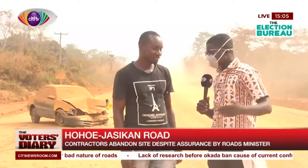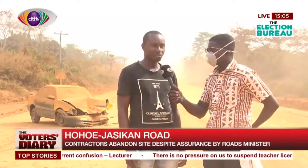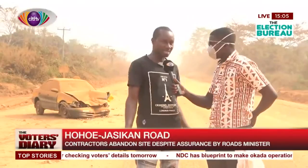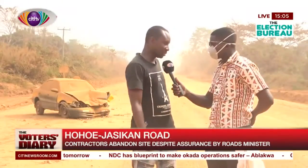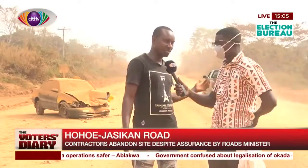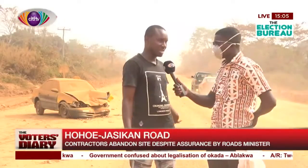You drive along this stretch every day? Yes. Tell me what challenge you have on the road now? Oh, now the road is very bad. As you can see, the dust. If a car is coming like this, another one is coming, you cannot see the other cars. That is the problem we are facing because the road is not good at all. We are even having accidents on the road. You can see on our left-hand side, there's one car over there that had an accident. Even one person died in the accident.